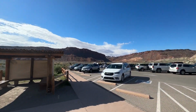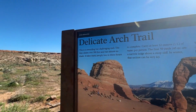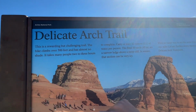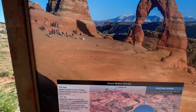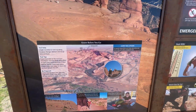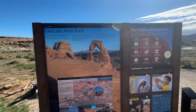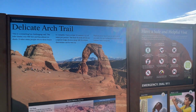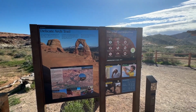We just parked at the trailhead here for the Delicate Arch Trail. Climbs over 500 feet, almost no shade, takes most people 2 to 3 hours. And then the final 50 yards are a narrow ledge. I was a little worried about that at first, but I'm looking at the picture here, and it doesn't look terrible. It looks kind of similar to what we did at Zion, so pretty excited for this. And then also, this is Delicate Arch, and then right around the corner from it, there should be one called Frame Arch, where you can take a nice picture through it that looks at Delicate Arch.